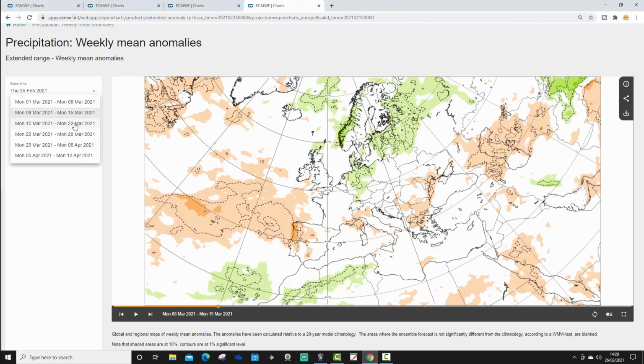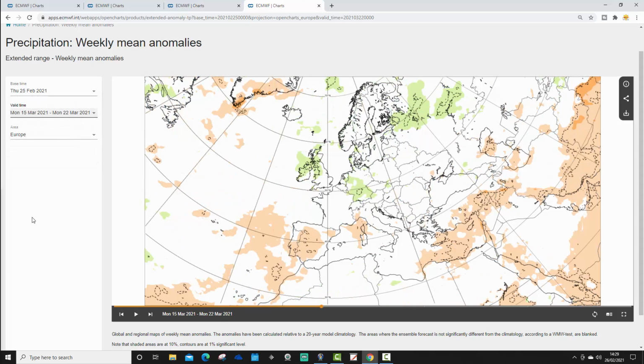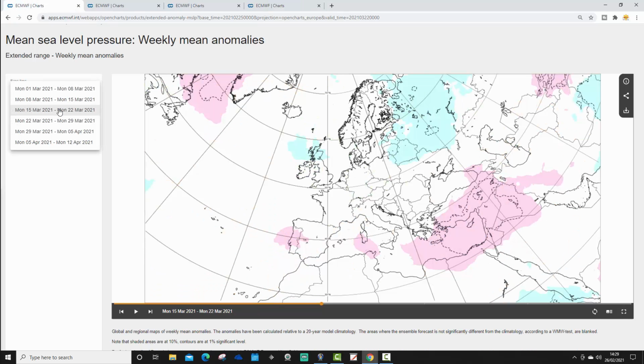The precipitation anomaly from the 15th to the 22nd of March was still a bit wetter than average, so it's a more unsettled week. It's milder, but it's more unsettled there as we go into the second half of March with slightly above average rainfall. Right, rattling through today, aren't we?